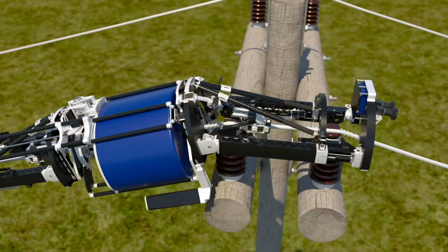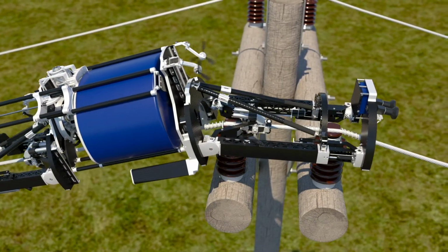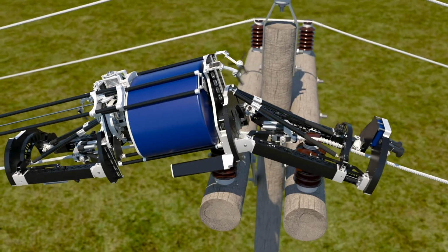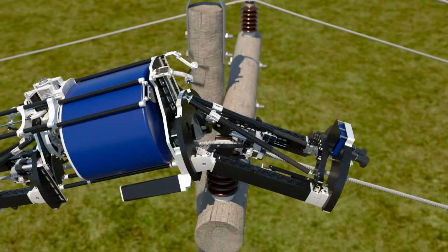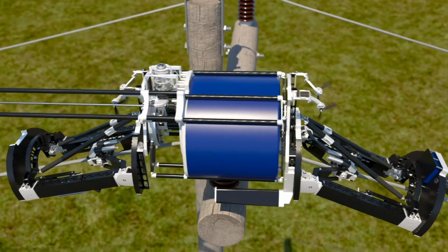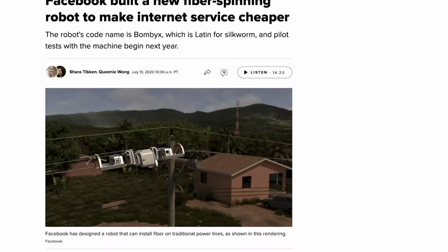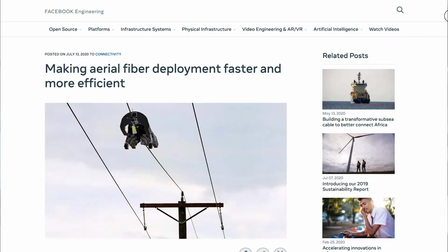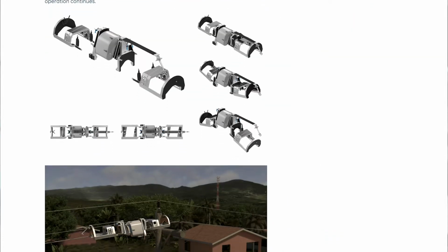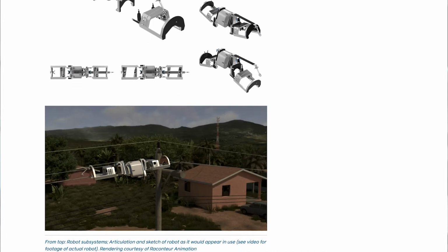And then over the next 2 years, as the engineers created new versions of the robot, we made new animations to show their investors how the design was evolving to solve different problems with different types of power lines, insulators, and obstacles. Then finally last year in July 2020, when Facebook and ULC finally went public with their working prototype, Raconteur was able to make renders and animation to help them generate traction in the press release and different publications.